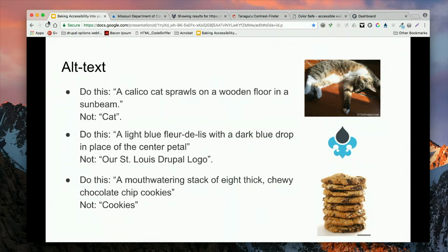You can say, oh, cookies. No, this is a mouth-watering stack of beautiful chocolate chip cookies. You can put a lot of emotion into that. If you're a news site, maybe not. You need to be more objective. But what's the message you want to get across?